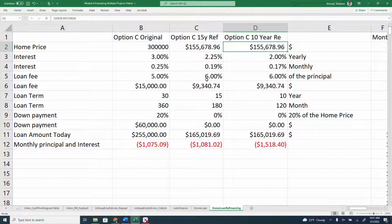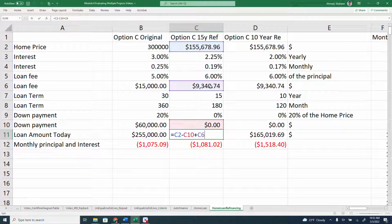Now the loan fee, usually they go up almost every day. So let's say the current loan fee is about 6% of the loan amount. So that's this. And then you don't have to make any down payment, as you bought the house for 300,000. It's probably now 400,000 or even more. So the bank will easily give you this much loan without any hesitation about a down payment or anything. So the total loan that you have to take is that loan fee plus whatever is left of the current loan.